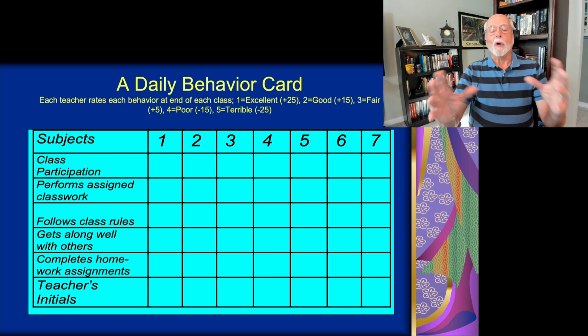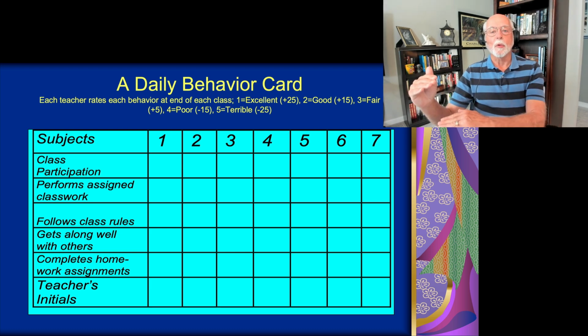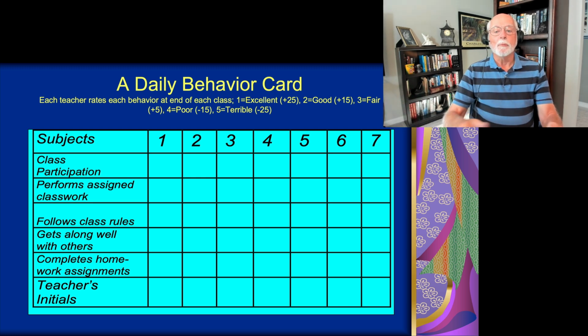So add up all the points, subtract the negative points. That's how many points the child has to spend at home to get their privileges. Now, of course, parents are going to need to make up a menu, a list of the child's various privileges, and determine how much they want to charge the child for that particular privilege.